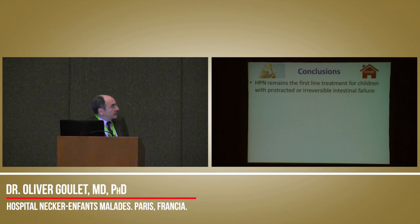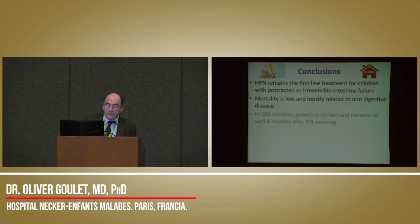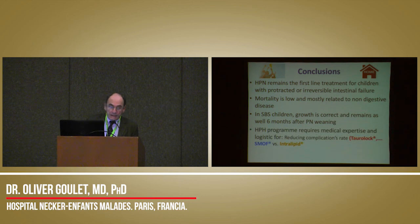In conclusion, we can consider that home parenteral nutrition remains the first-line treatment for children with protracted or irreversible intestinal failure. Mortality is low and mostly related to non-digestive disease. In SBS children, growth is correct and remains so 6 months after parenteral nutrition weaning. An HPN program requires medical expertise and logistics for reducing the complication rate, by using taurolidine, by using SMOF versus Intralipid, and a multidisciplinary decision for the best therapeutic strategy in case of irreversible intestinal failure should be made by a multidisciplinary team, including medical doctors and non-medical professionals, because it's an ethical issue that should be discussed very carefully.